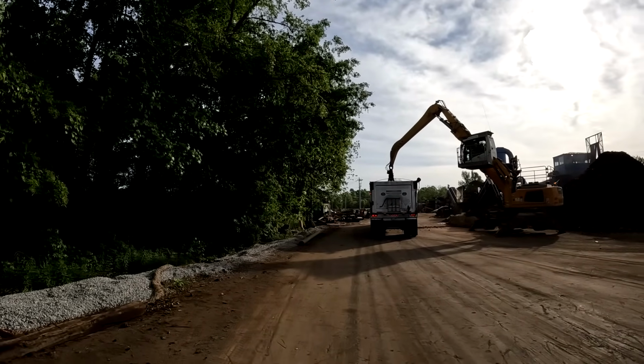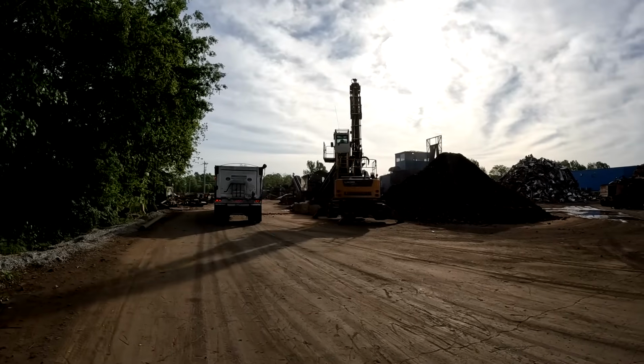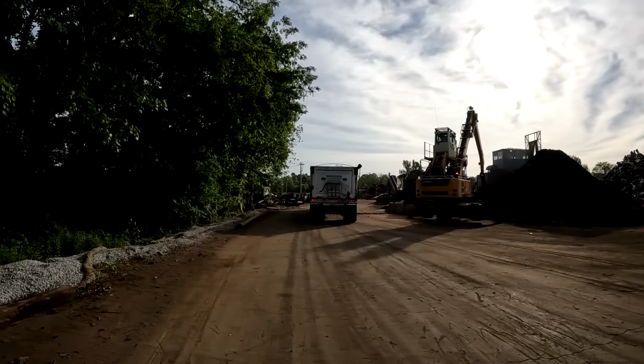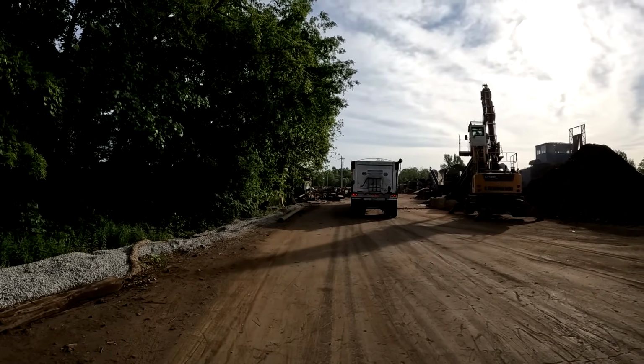But you can see, using a claw grabber, so he won't be able to tell how much weight he's putting in. We'll have to just watch our scales and do the best we can.